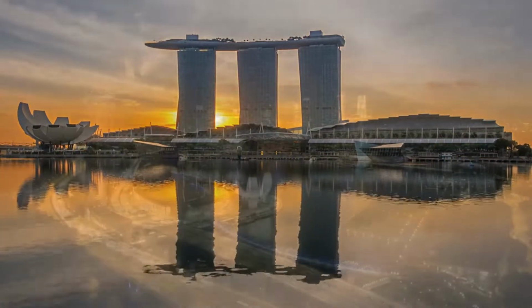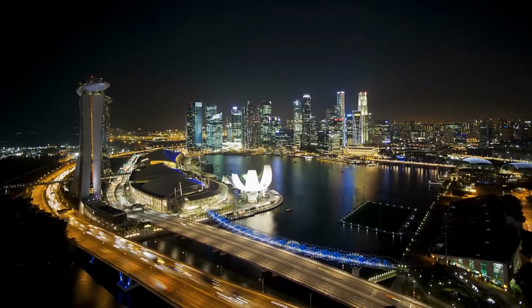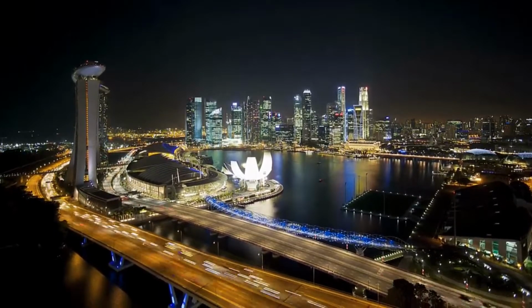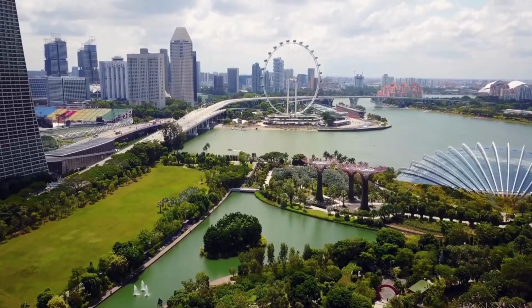It has a public observatory, gardens, a swimming pool that is 151 meters long, restaurants and jogging trails. It also gives sweeping panoramic vistas, which is a valuable asset in a crowded city like Singapore. The Sky Park honors the idea of the Garden City, which has formed the foundation of Singapore's urban design philosophy and is richly planted with hundreds of trees.